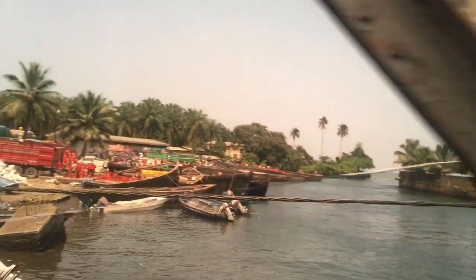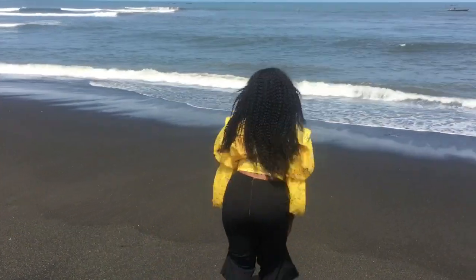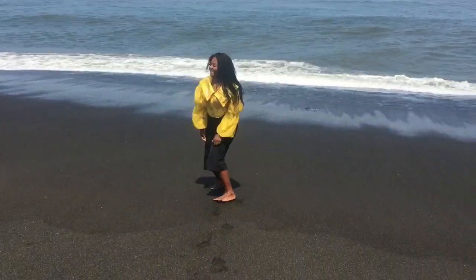Now when we got across this famous German constructed bridge, first thing that happened was I ran to the beach. It was so exciting. Oh, by the way, this is Cameroon.